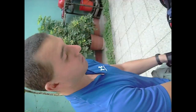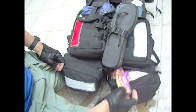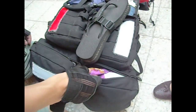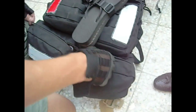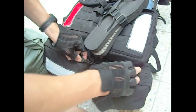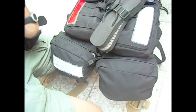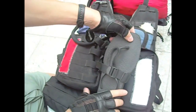So in this pouch right here, I keep about 15-20 of these granola bars. These are great, just trail mix. What happens a lot of times is I'll pitch my tent anywhere from 10 to 15 kilometers out from the nearest town, so it's convenient to have these for quick energy in the morning before I get to some sort of sandwich place in the next town.